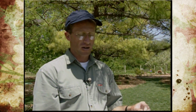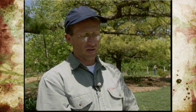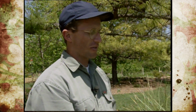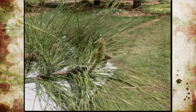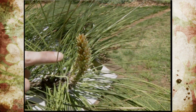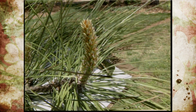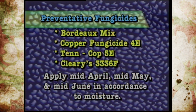Now both of those need preventive sprays to control them, because once these needles have turned a different color, they're not going to really heal up until those needles drop off, and basically you'll have discoloration until after 2 or 3 years till they start to drop. So what you want to do, on this new candle growth, is actually prevent the disease from spreading from these needles to the new growth on the candles, and that means you need to start spraying around the early to mid part of April to put on a protective spray to keep the disease from attacking those new needles.